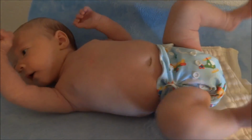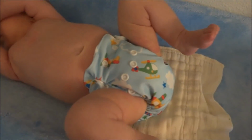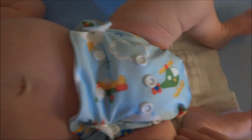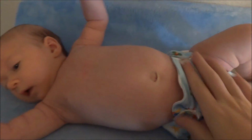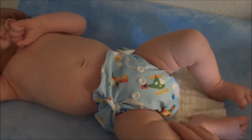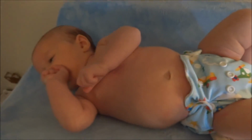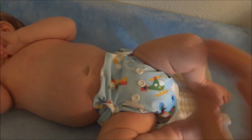Okay, so this might not be very helpful for all of you following, but I just had to include this diaper because I love it so much. This is a little airplane and helicopter diaper. You can see all of the designs on it. It was actually the very first cloth diaper I ever bought, and it's not one of the big name brands. This is just a little independent seller who I bought this from on eBay, and it's literally no brand. So this is the type of thing you would be able to find on Etsy or eBay, or maybe Zulily, something like that.